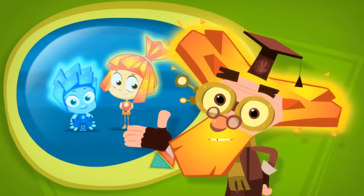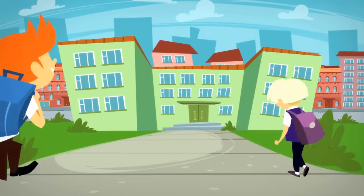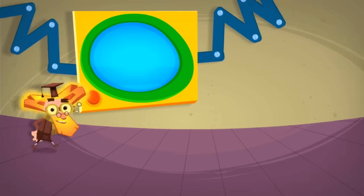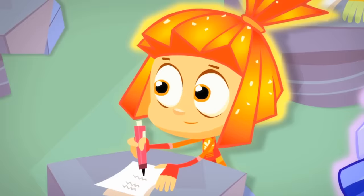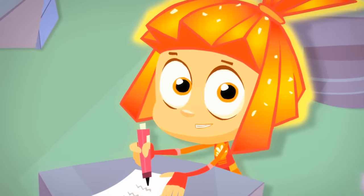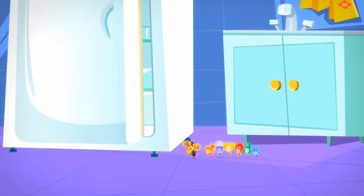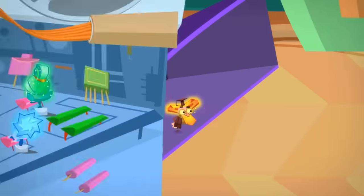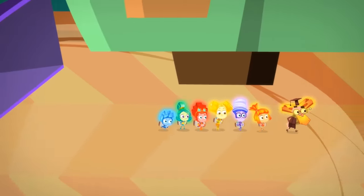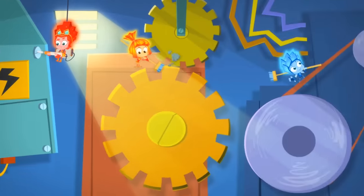Young Fixies take classes and study just like human kids. But Fixie schools are quite a bit different than schools for people. To begin with, there are no more than 10 students in a room. In Simka's class, for instance, there are 6, and the children don't study in one place. On one day, the lesson could be inside a refrigerator, the next day in a computer, and the day after that in a vacuum cleaner. This is the best way for Fixies to learn all about them and put their new knowledge to the test.